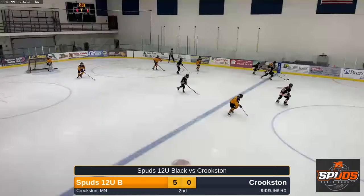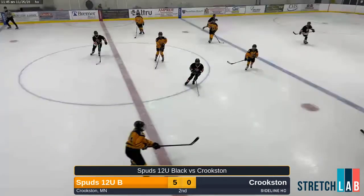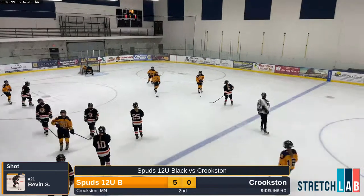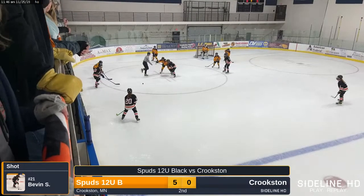Back and forth, Berkeley gets just across the blue line, sends up center ice. Now she's trying to cut around, she loses it to the defender. Bevan with a shot that was covered up, looked like it was going to go in. So we're doing a line change, so Abby's line is in. She's got Avery to her left, Ellie to her right, and we got Alyssa and Maddie in on D.